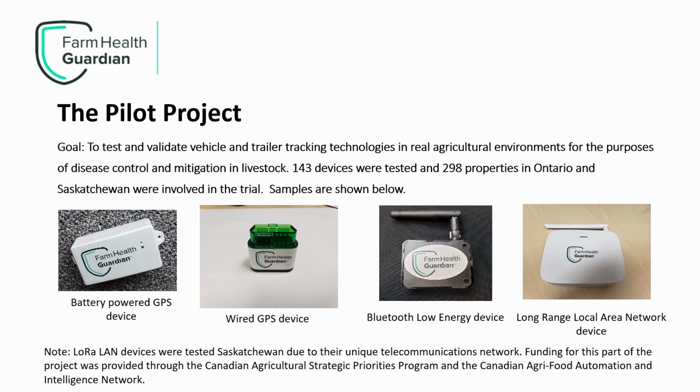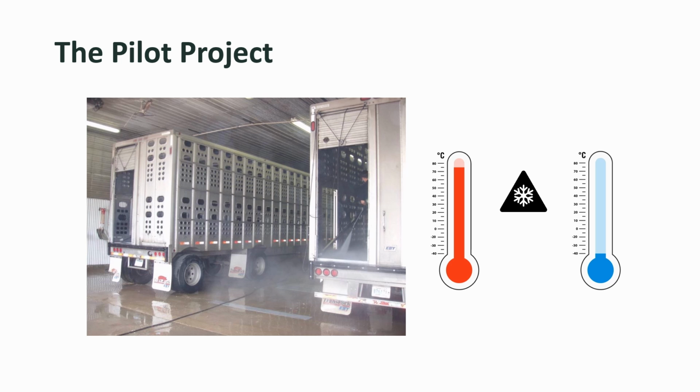The technologies tested were all bought off the shelf with the exception of the RFID system, which was developed in-house. Each device was given a unique identifier. Some vehicles were equipped with multiple device types to enable comparison. Some devices were mounted externally on trailers and some were placed in the cab.